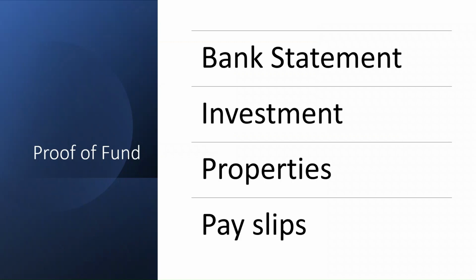And now the next thing that I'll talk about is proof of fund. This is important not just because it shows that you have funds, but this also shows that you have something to go back to your home country, because if you have properties in your home country, it means that you have something to go back to. So this is very important in my opinion. And for your liquid fund, you can obviously show your bank statement. Your bank statement, you generally show it for the past 6 months.